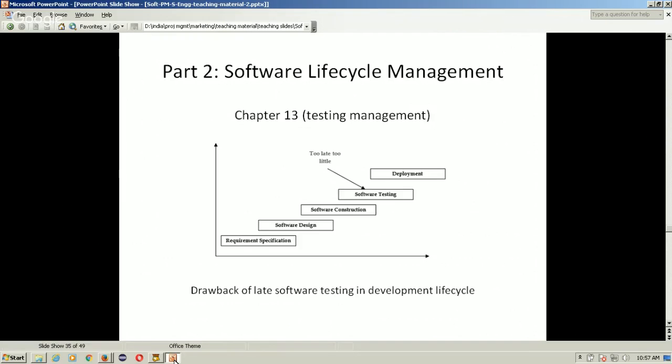It is too late. So nowadays testing has to be done right from the beginning of the project when the specifications are created. So the specification should be tested. Then again, when the design is created, testing should be done. And when the source code is written, at the unit level, whenever a class is built, that class should be tested to ensure that all the business logic is implemented correctly. So that is the importance of testing.